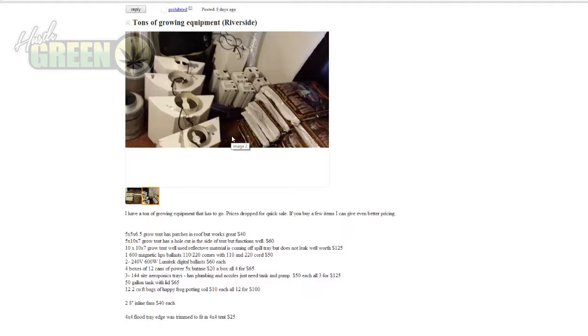Now, I'm just assuming. This guy could be upgrading everything, he could be getting better stuff, he could be moving and doesn't need it anymore, but I'm going to assume, because 80% of the time, something happened and it didn't work out for him. So he looks like he's trying to sell everything at once. He says right here, prices drop for quick sale. If you buy a few items, I can give even better pricing.